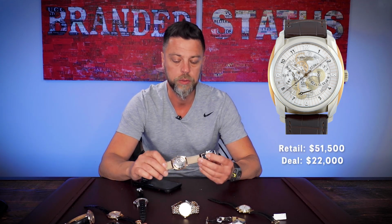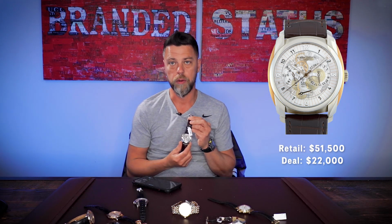So this is not quite an annual calendar, but this is a day-date watch with a power reserve. It's right under that annual calendar complication. Original retail price was $51,500, and today we're selling that watch for $22,000. Again, here's one that's part of the Holy Trinity, right? Way less than half price, about 60% off its original retail price. This is a nice large watch too. I mean, this thing is beautiful on the wrist.